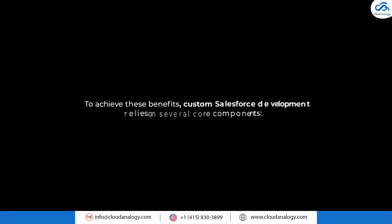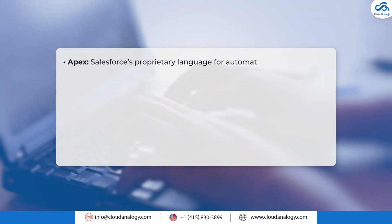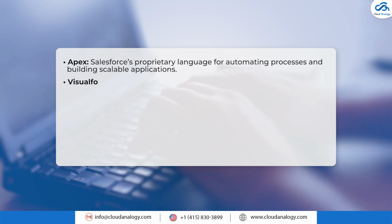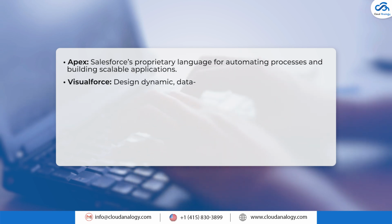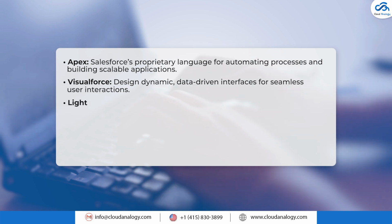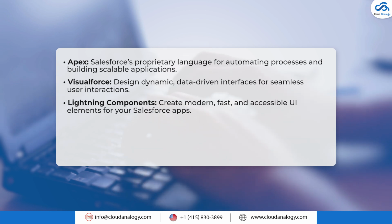To achieve these benefits, custom Salesforce development relies on several core components. Apex, Salesforce's proprietary language for automating processes and building scalable applications. Visualforce, design dynamic, data-driven interfaces for seamless user interactions. Lightning Components, create modern, fast, and accessible UI elements for your Salesforce apps.